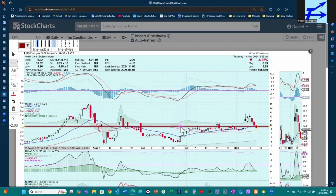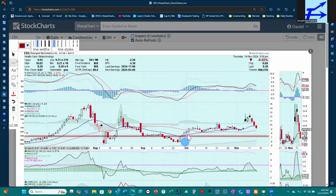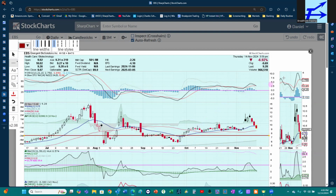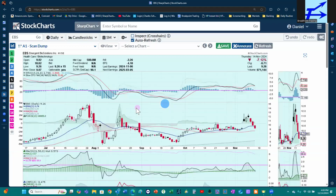So this is basically what we do in the daily scan, just using the stock to illustrate it. But we want to get in as it's starting to move off of a bottom, going through the 21. It allows us to put our stop fairly close, so it reduces risk. And we just keep moving the stop up until we finally get stopped out, either with a gain or with a smaller loss. So that's it for EBS.